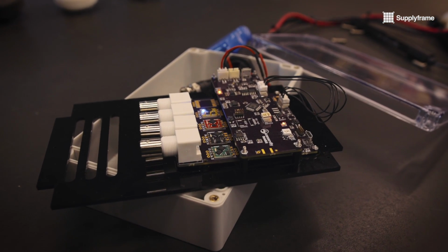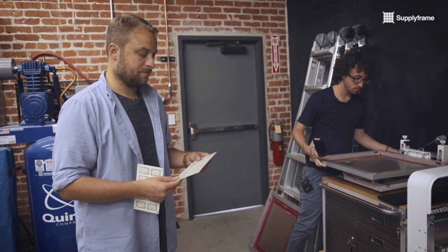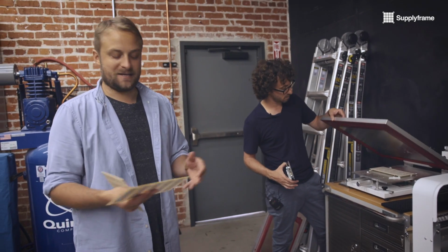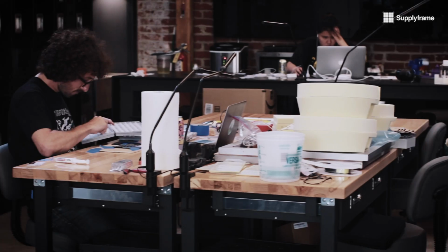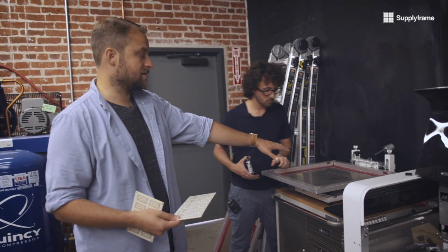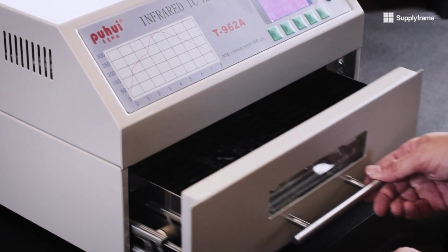So part of what we're doing as a part of our residency was to take FieldKit from something that's just being hand-built by Jacob at his desk to a very small batch manufacturing process that we could do here at the lab. And that's using something like this stenciling tool, the pick and place machine and the oven.